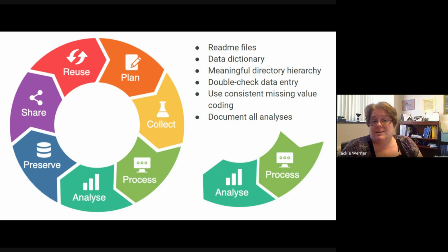And it is really important to document all your analyses. So this documentation will include the steps you take to analyze your data and the complete information on what software you're using so you can replicate it. And if you document these exact steps, then, as I've said before, it has two benefits.